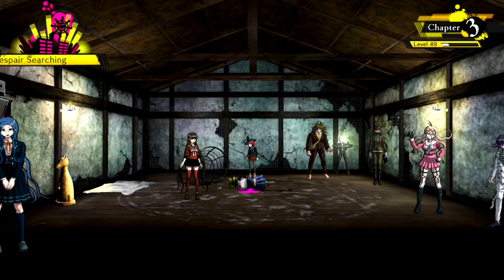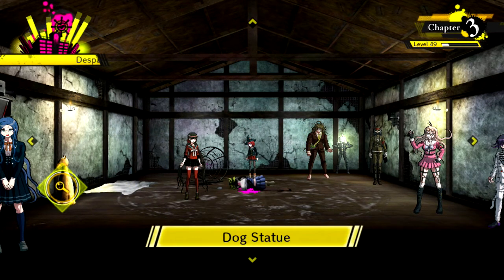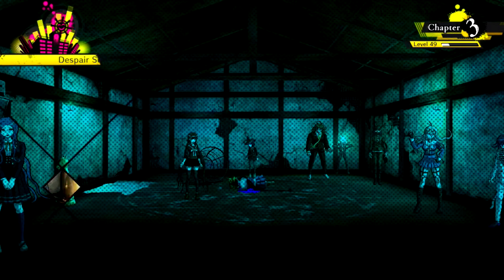Maybe somebody from below, from the 3rd floor, just stabbed Tenko while she was underneath, because the floorboard was loose. That's a very good theory. I have a very good theory about that.